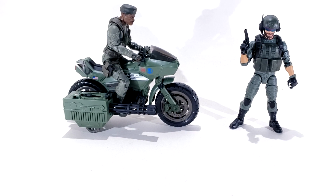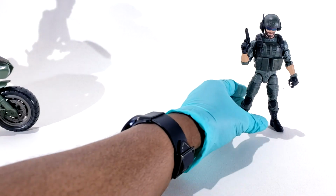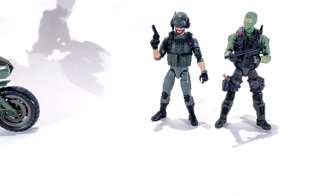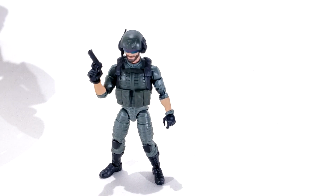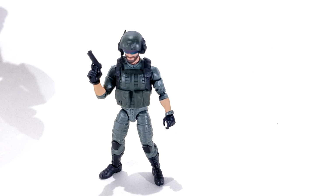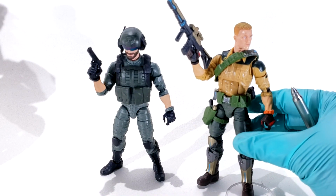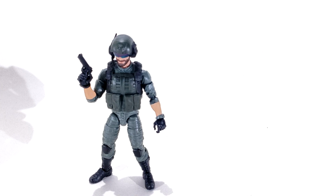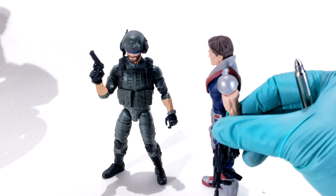Here he is next to G.I. Joe. Here he is next to Beachhead. Looking good next to Beachhead. Let me bring it closer. Here he is with 6'2", eyes of blue, Mr. Hauser. Looking good. Here he is with Zaymot. You have cheap vehicles.